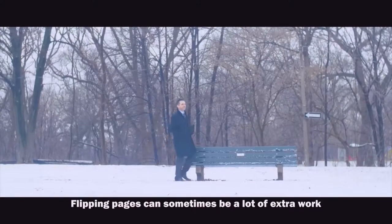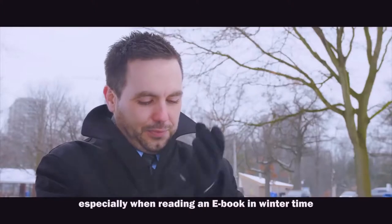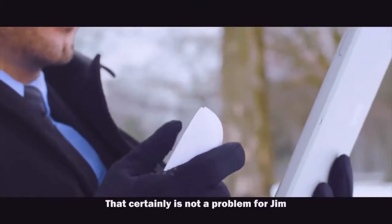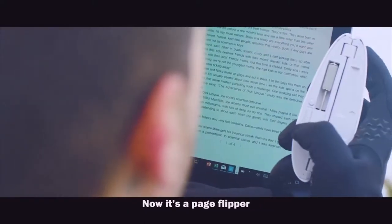Flipping pages can sometimes be a lot of extra work, especially when reading an e-book in wintertime. That certainly is not a problem for Jim, thanks to the LKKER mouse. Now it's a page flipper.